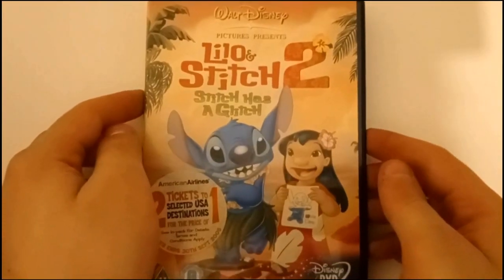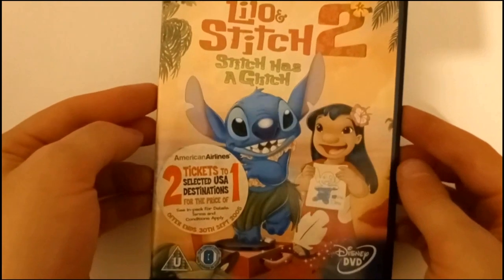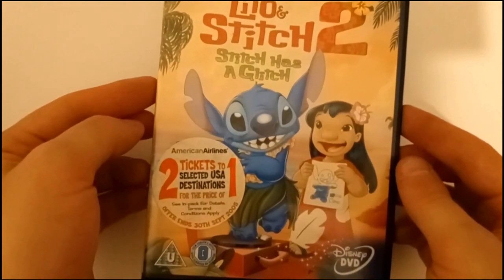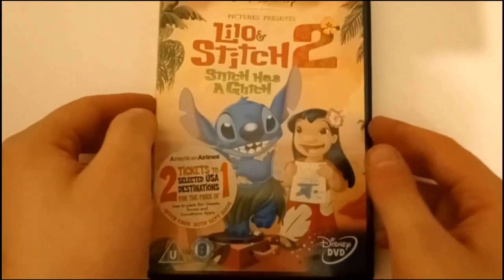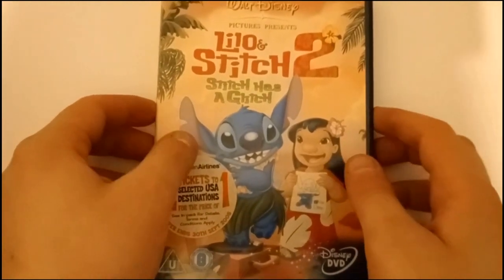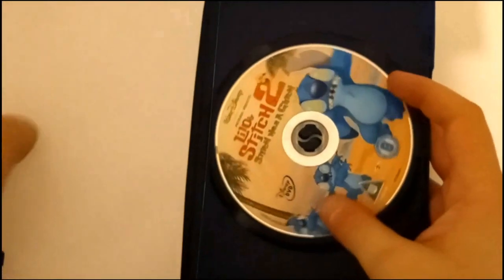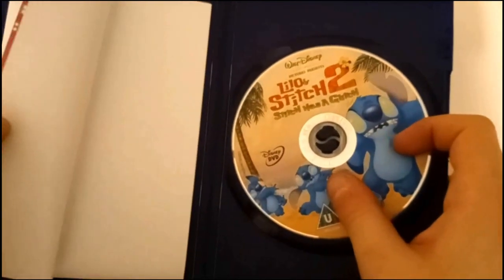Lilo and Stitch 2, Stitch has a glitch. Two tickets for selected US destinations. Awesome. Offer ends 30th of September 2005. Damn it, so I can't enter. Yeah, Lilo and Stitch is one of my all-time favorites. And I remember when this came out, even back then, I didn't like it that much.